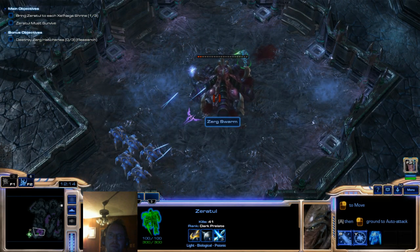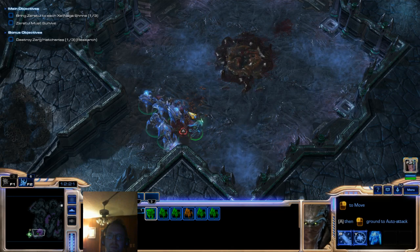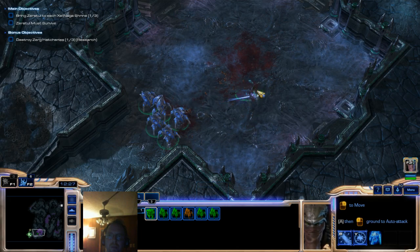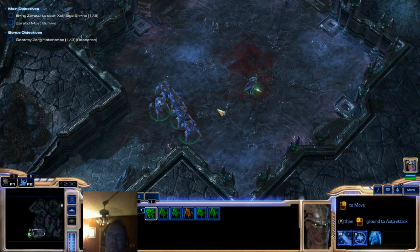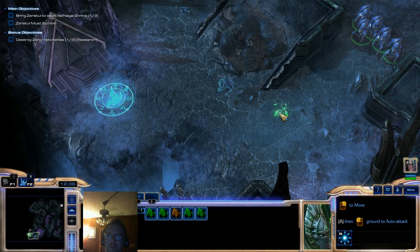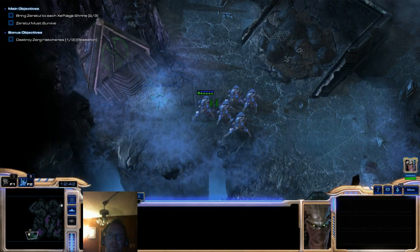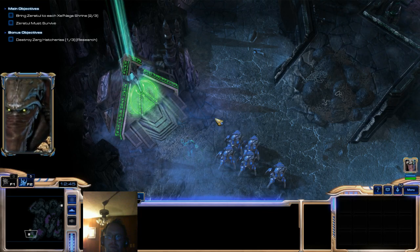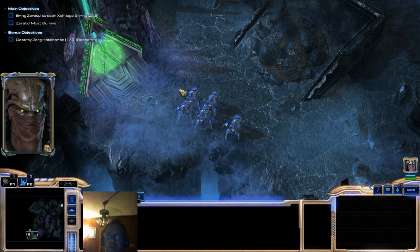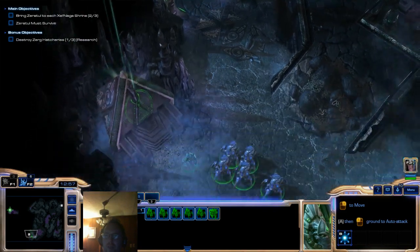Worked out pretty well. So we got one hatchery. We got another Protoss research. The second fragment of the prophecy. So we want at least three of these to survive to get the other achievement for this.